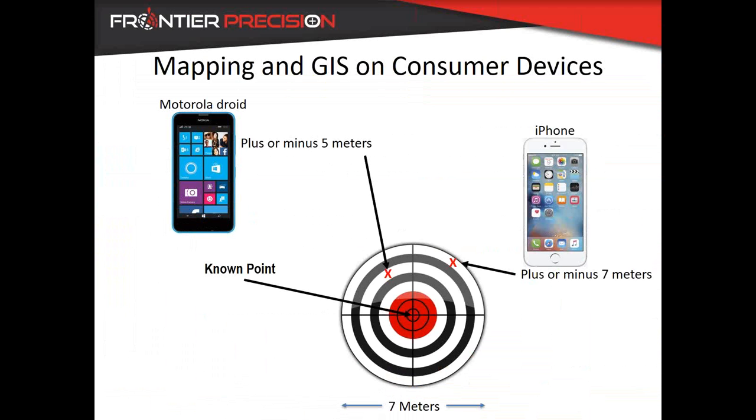So just some run through on some testing I've done here as far as the accuracy, and I want to dispel any myths about products and accuracy that you may be receiving from different products. Okay, so when we talk about mapping GIS on consumer devices, we're talking about smartphones. Okay, tablets are in there as well.